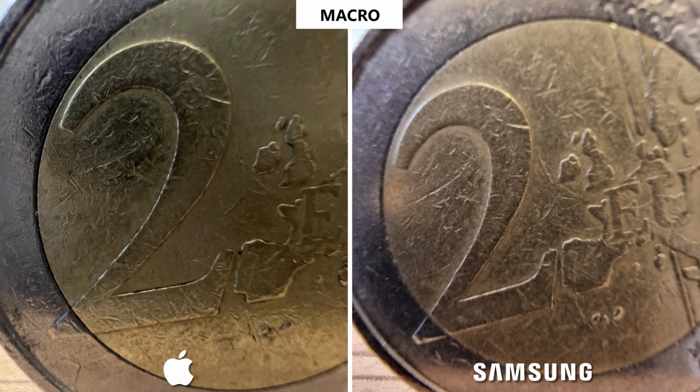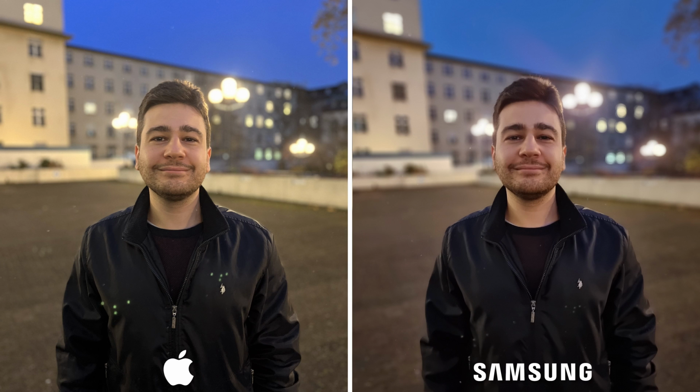Lastly, the macro mode. Both phones have done a decent job, and we don't think there are serious differences or quality issues with this mode for either device. Now it's time for some nighttime photos. We're going to be starting off with a portrait mode photo comparison at night.